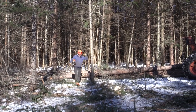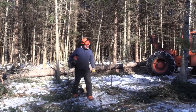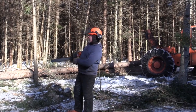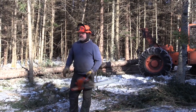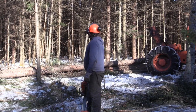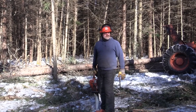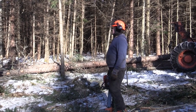So this one did the same, Jody. It fell exactly where you said it was going to fall. Yeah, unfortunately it took out that little tree that I didn't want it to, but that happens. Well, it was wedged in between several small trees. But still, it'll open up a lot of the area around these small trees for the rest to grow.